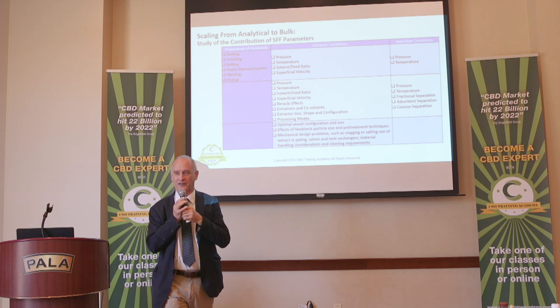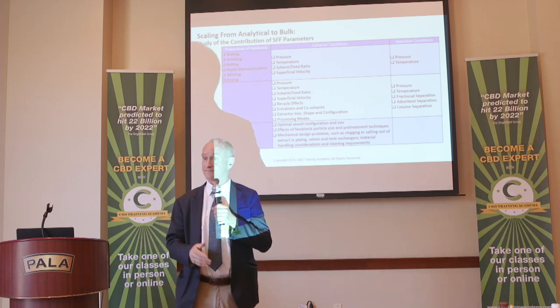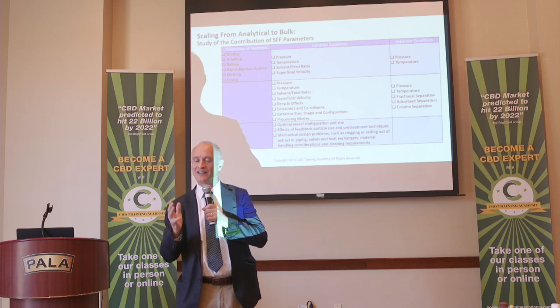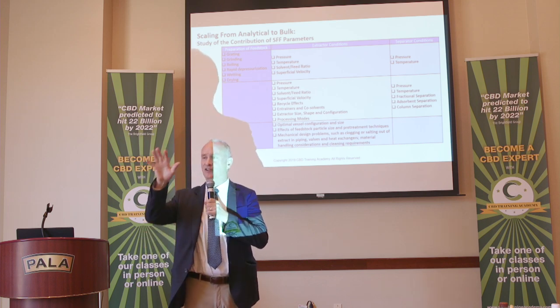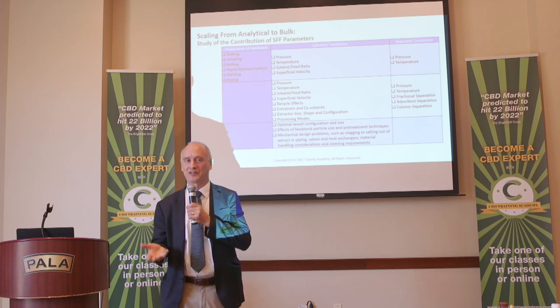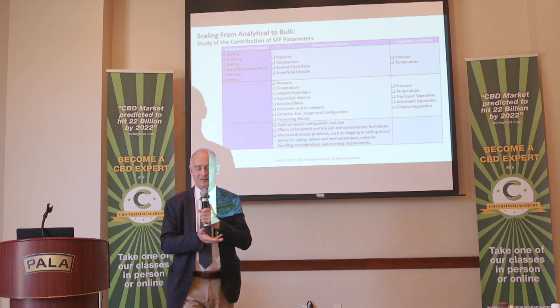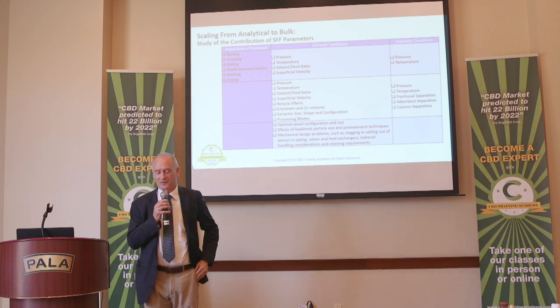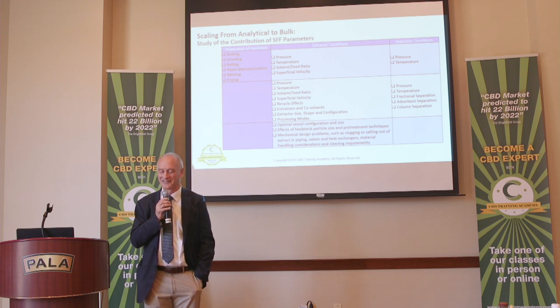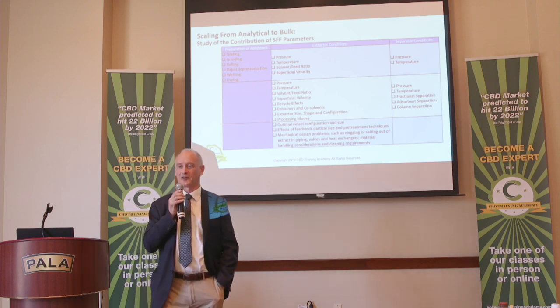What's the size of your extractor? I've got a 10-liter extractor. That's one thing, but what's the actual size? What's the inside look like? Is it concave? Is it convex? Do you have other disruptors inside? Do you have the ability of doing static? There, I got it all by myself.